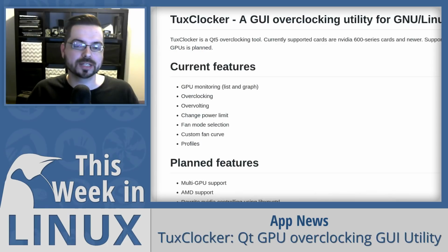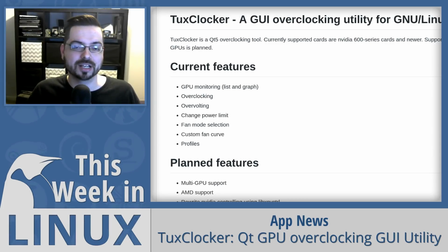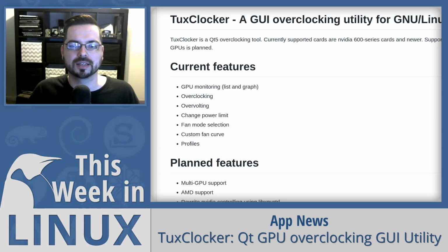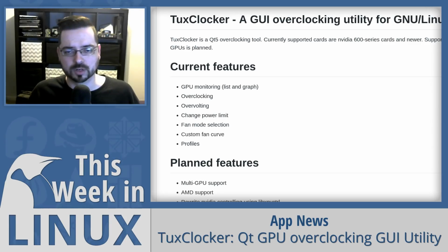Up next is a really cool utility that's brand new to the ecosystem, I guess. It's brand new to me at least. Based on the version number, I assume it's also brand new just in general because it's 0.0.1. But anyway, TuxClocker is a Qt-based GPU overclocking GUI utility. It's a utility that makes it as easy as possible to overclock on Linux, is what they describe it as. Their goal was to make it as easy as it can be compared to a Windows utility to overclock your GPU.